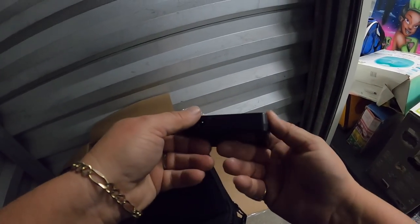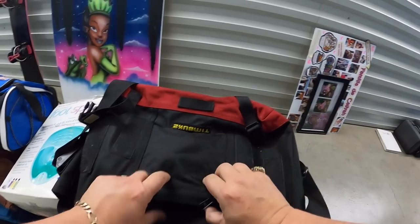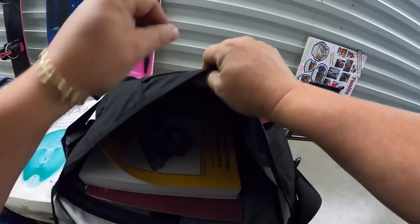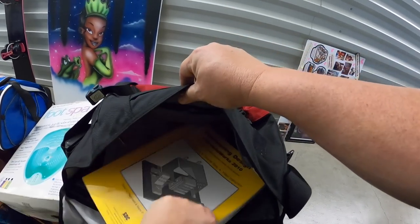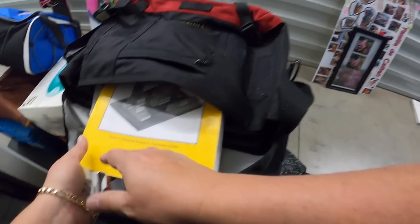A couple more chargers here. The battery charger. Oh, that's for the little camera I found earlier. This is a nice bag. This Timbuktu makes really nice bags. I feel the quality. You know, we probably should look this up too. This book right here. That could be something for Amazon. Alright, well that was spot on.